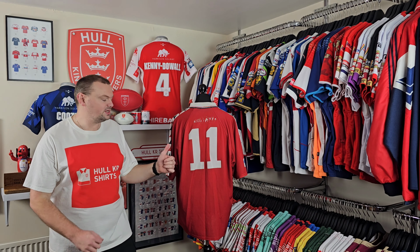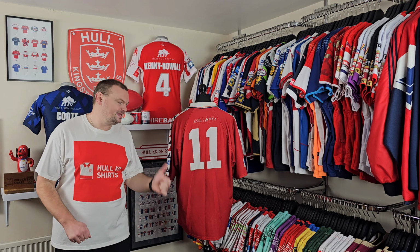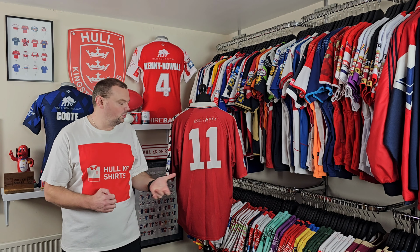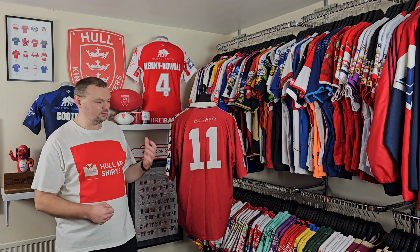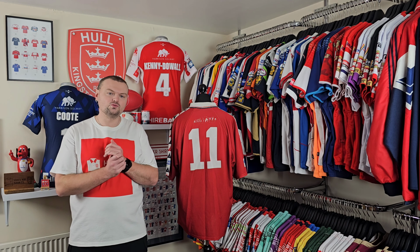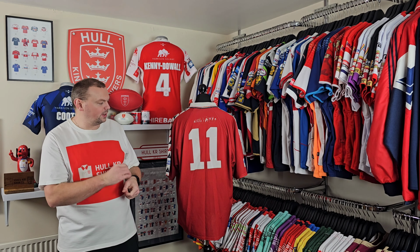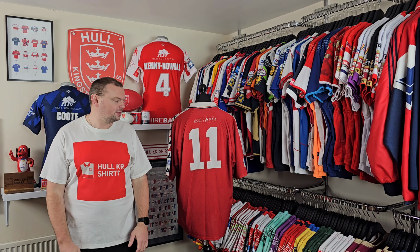Brilliant. So yeah, the number 11. This will have been worn by one of the starting second rowers. I did a little bit of research. It's incredibly difficult to prove who may have worn this shirt, but it came back that it was worn by Smith, Hughes or Hardy. Those were the three that regularly started in that second row position during that 1999 season. So it could quite easily have been any of those three.